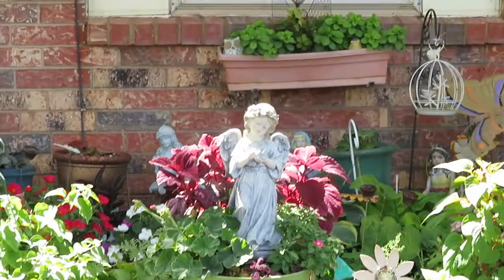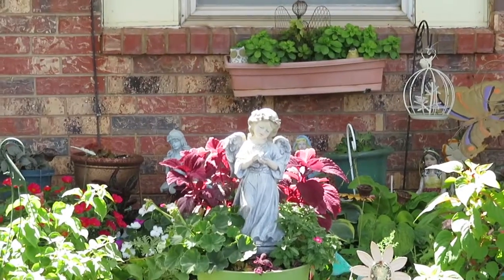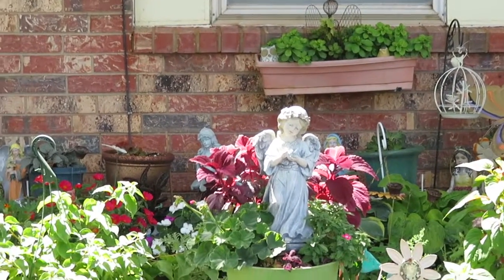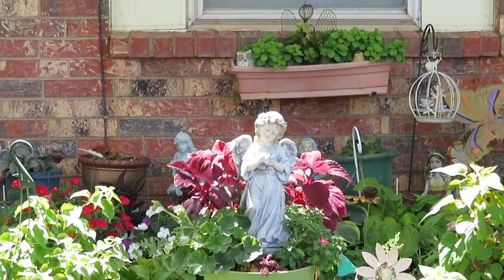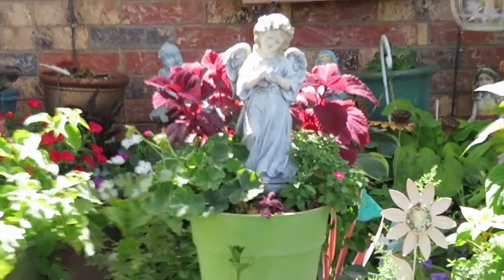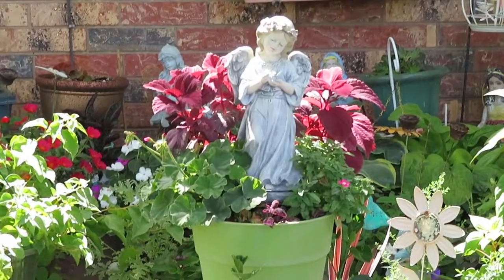I love this little angel. Actually got some more angels yesterday, or just recently. I put them out yesterday. I'll show those to you later.